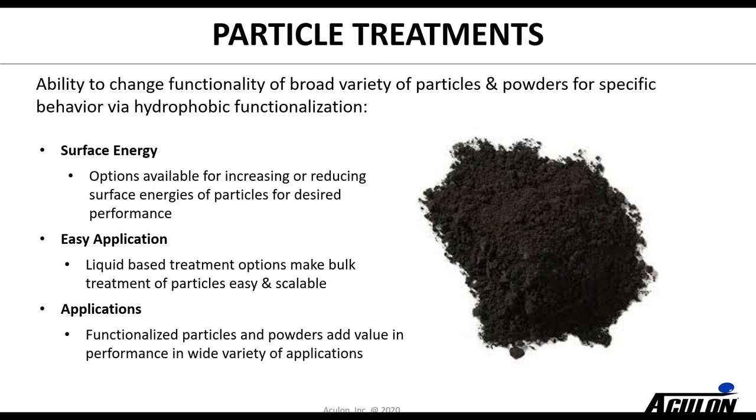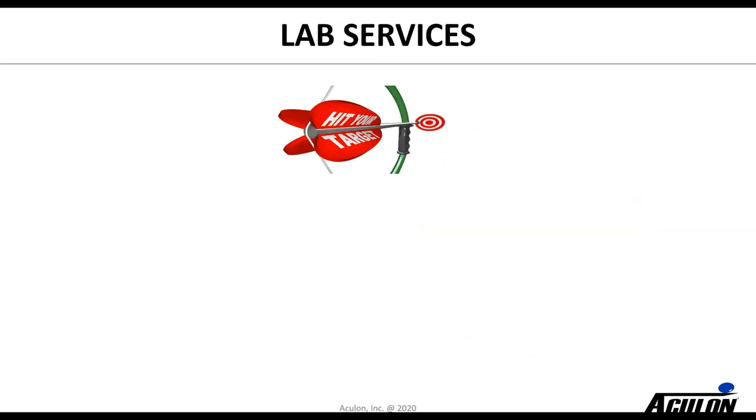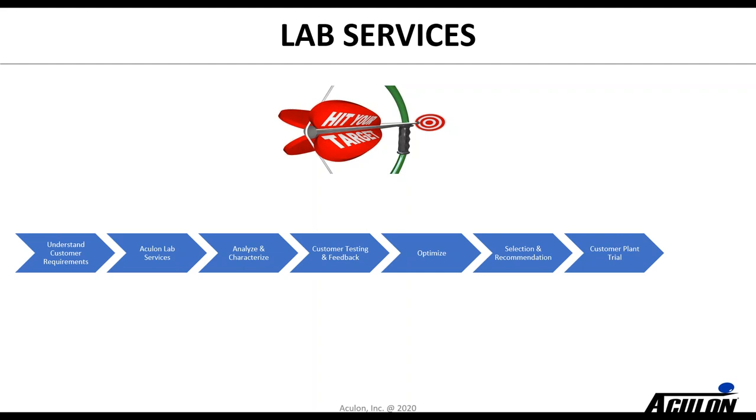Now, in terms of how we work with customers, we really want to help you hit the target as fast as possible. We don't believe in just throwing it over the fence, sending you some samples and saying good luck, try it out yourselves. We would rather go through a more diligent process to make sure we are helping you get to what you need. So we spend a lot of time understanding the customer requirements up front. We need to know what you are trying to do, what that substrate is going to see, what issues you are having, and what's causing you performance problems today.